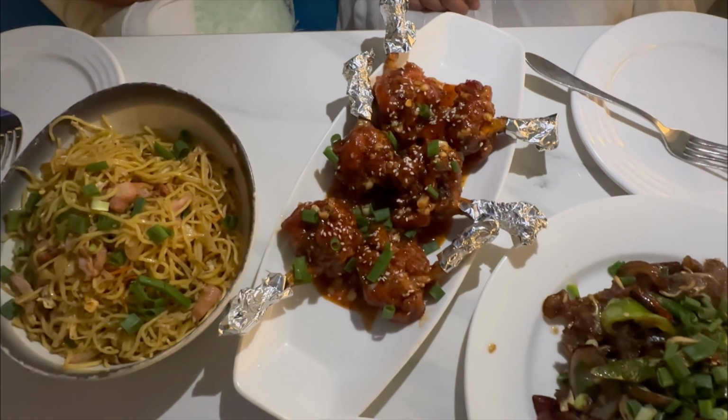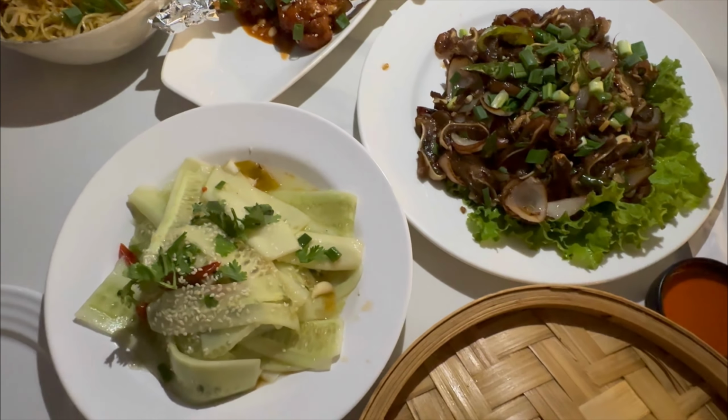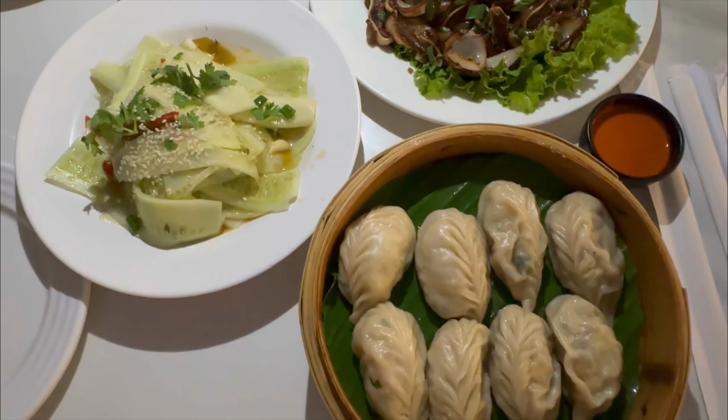Here comes our order. Wow, looks so delicious. We cannot miss the dim sum as well. So I'll just start with the salad. I just love cucumber more than anything.